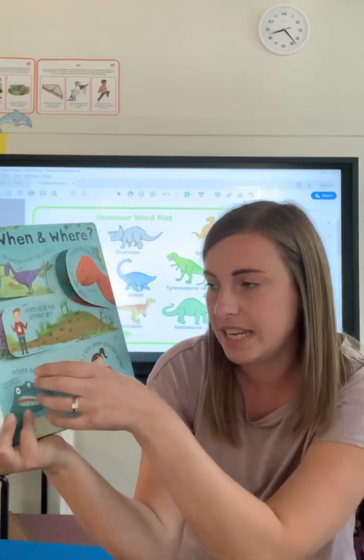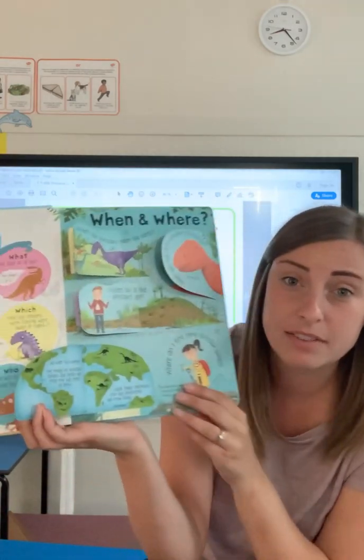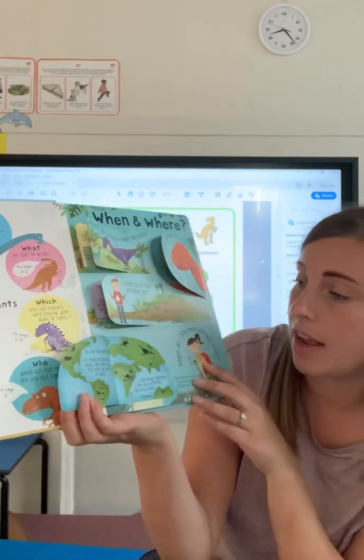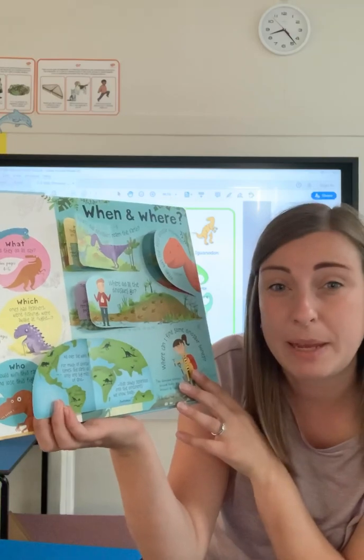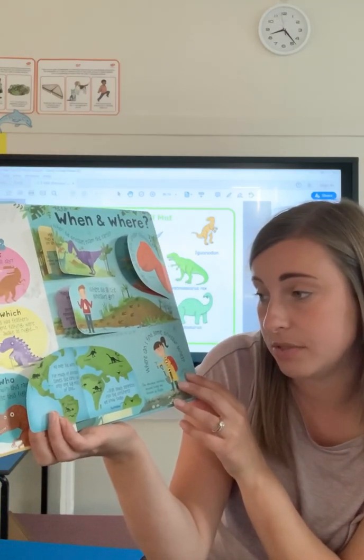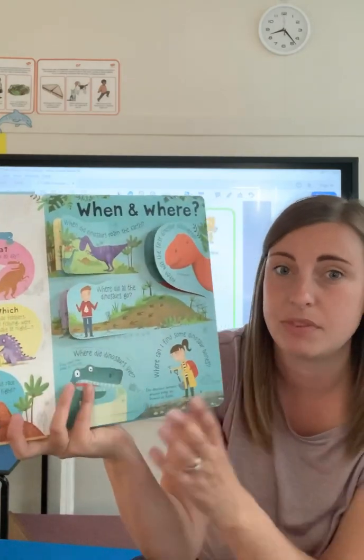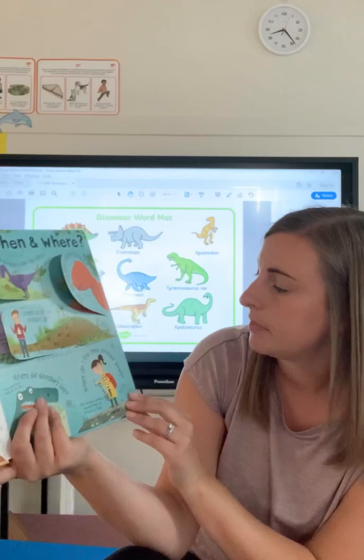Where did dinosaurs live? So we've got all over the world. There's a little map there under the flap. For much of dinosaur times, the Earth had only been a big mass of land that slowly separated into the continents we know today. And we've talked about that before as well, haven't we? About it being all one big thing and it got broken up.